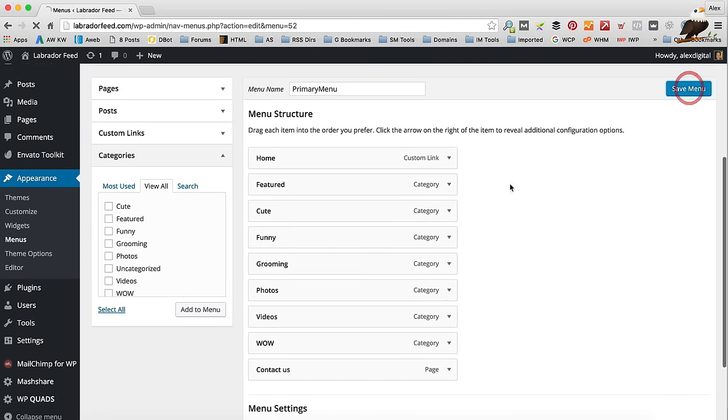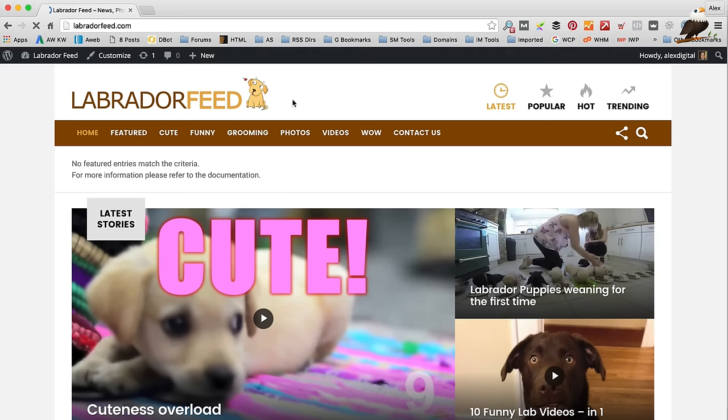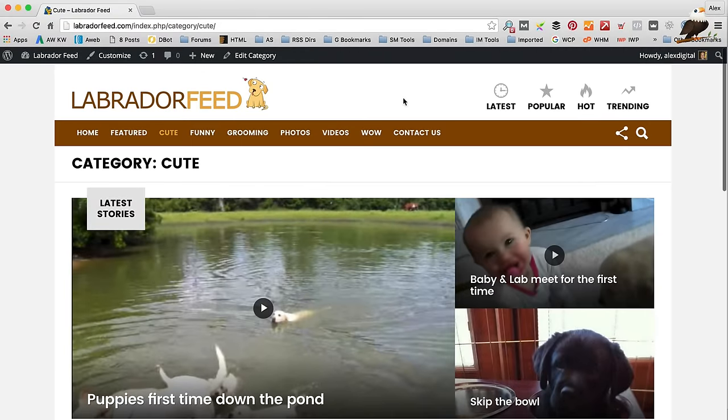There we go, let's click save menu and visit the site. So yeah, there we go. Then if we click on any of these, we go into the various categories that we've got. So that's the cute one. Perfect.